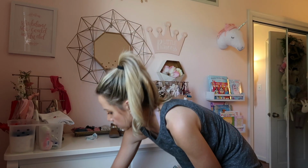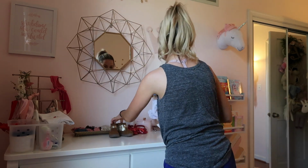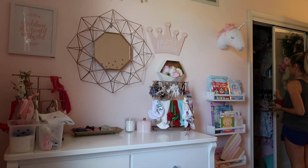Moving on to little Miss Ella's room, I'm just going ahead and picking everything up and putting it where it belongs to start off.